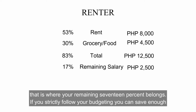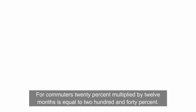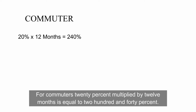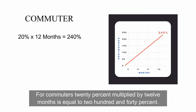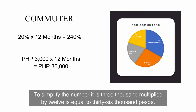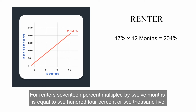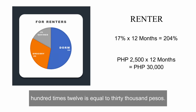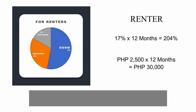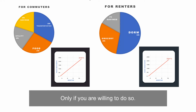If you strictly follow your budgeting, you can save enough money just right after a year of working in the company. For commuters, 20% multiplied by 12 months is equal to 240%. To simplify the number, 3,000 multiplied by 12 is equal to 36,000 pesos. For renters, 17% multiplied by 12 months is equal to 204%, or 2,500 times 12 is equal to 30,000 pesos. Do not underestimate the power of these digits, because with this amount you can start a small business already, only if you are willing to do so.